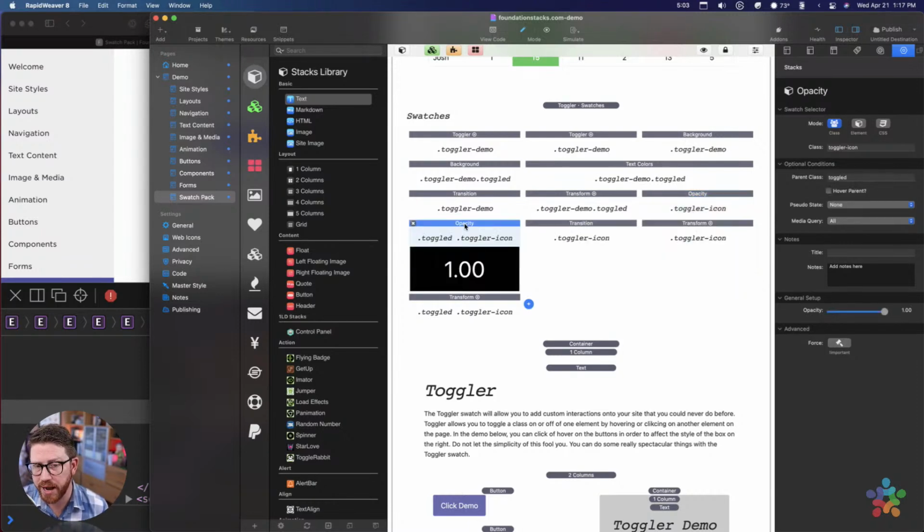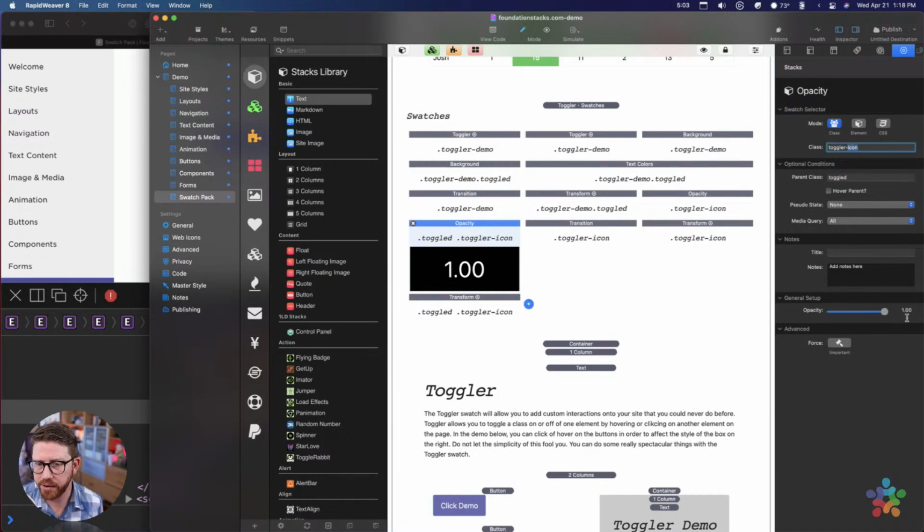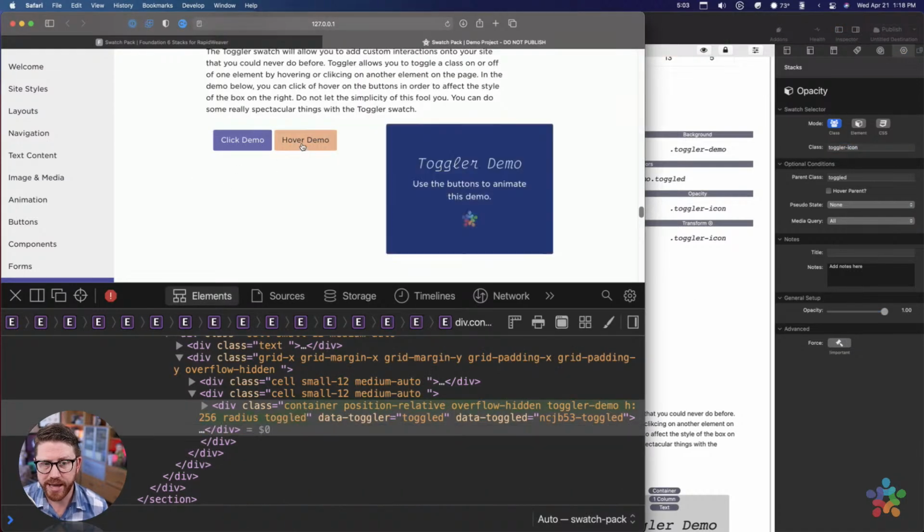Then I added another opacity swatch that, when the parent class is toggled, so when the demo above it is toggled, makes the trigger icon have an opacity of 1. So when we add the toggled class to the little toggle demo, the icon says, oh, hey, I see my parent has the toggled class, so I'm going to let you see me now.